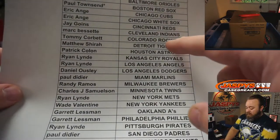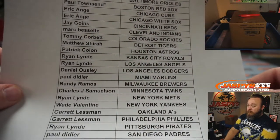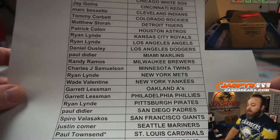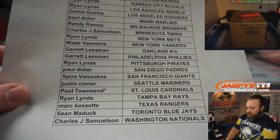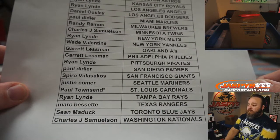For the Colorado Rockies, Zach Veen goes to Tommy Corbett. All those paper. I'll be saying every Zach Veen, but won't be saying they're going to Tommy. Detroit Tigers, Matthew Shira. That's Spencer Torkelson. So all those are going to be going to the Tigers and Matthew Shira. And the Padres, Paul Didier. So all Robert Hassels will be going to the Padres and Paul Didier. So there you go. So that's our list.